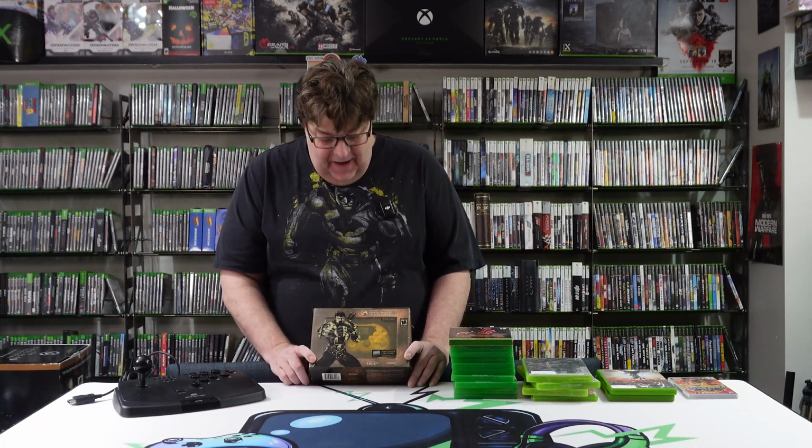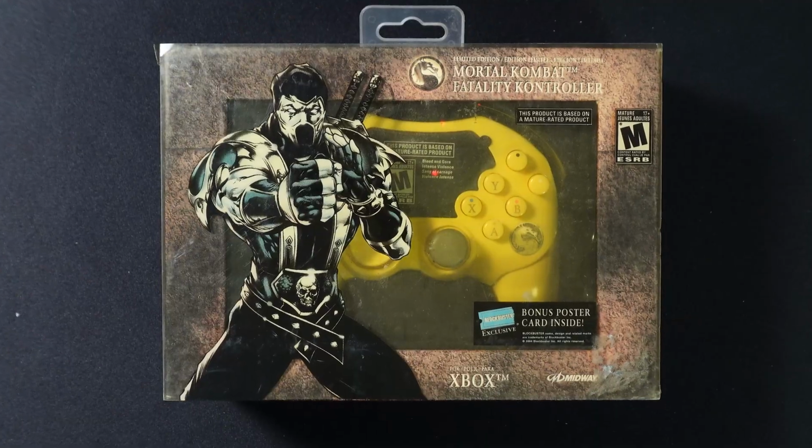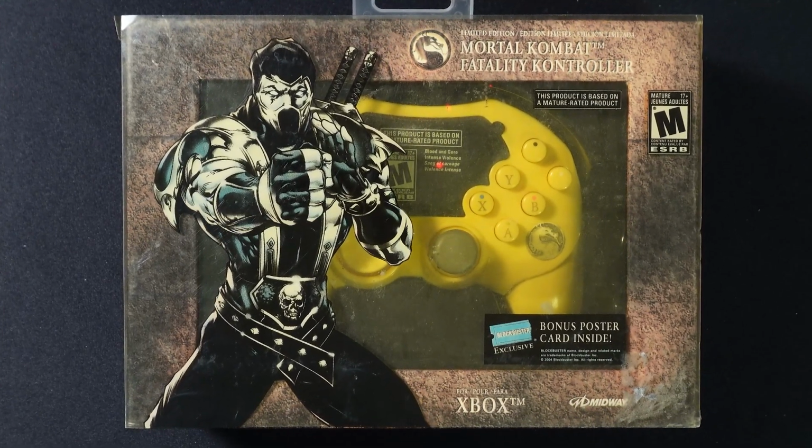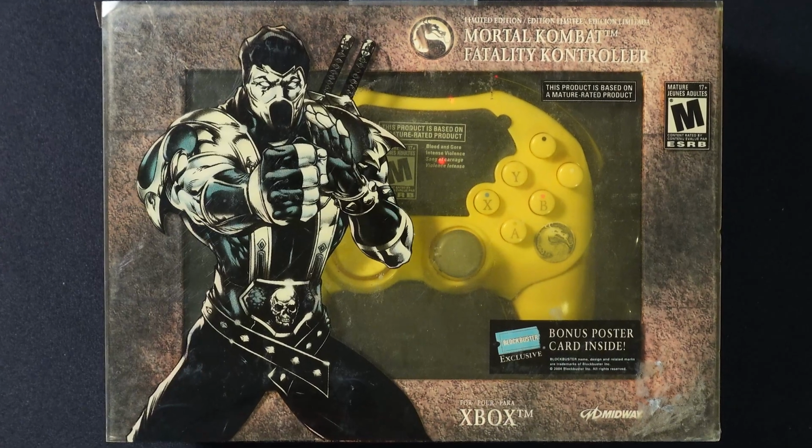Now, the next thing, don't know a whole lot about this. This caught my eye on a vendor's table. It is the Mortal Kombat Fatality Controller, rated M for mature. Yes, it's the only controller I've ever seen that has a rated M for mature tag on it. But this particular Scorpion controller, we're going to get into it a little bit deeper.